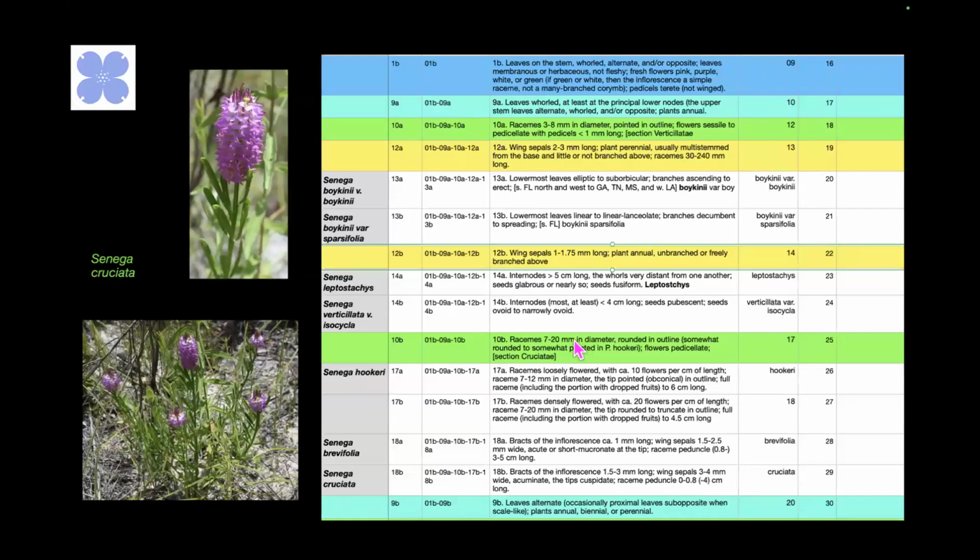Let's look at the rest of his key really quickly. So if the leaves are not whorled at the base, if the leaves are different, the stems and the flowers are pink, purple, white, or green, except for boykinii, then you're going to end up here. And then if the leaves are whorled at the lower nodes, you're in these plants. And if there are no lower whorled leaves and they're all alternate, then it's the rest of the key. And if you follow the key in FloraQuest, these are the choices. So they're numbered 1B, and within 1B, there's 9A and 9B.